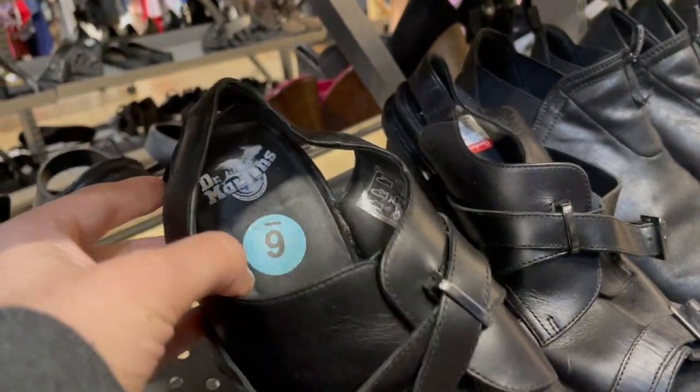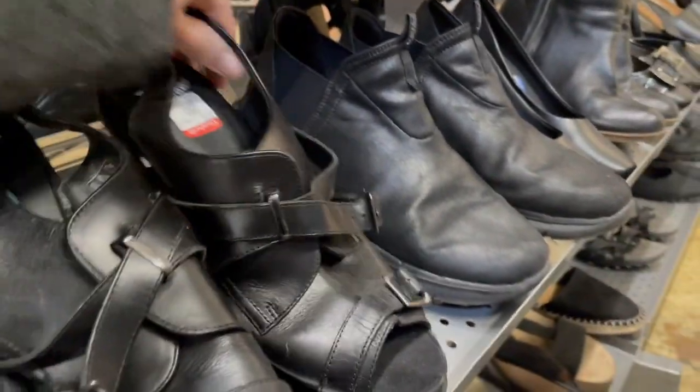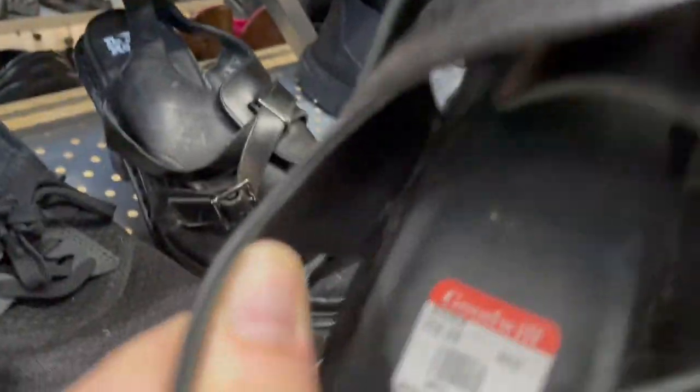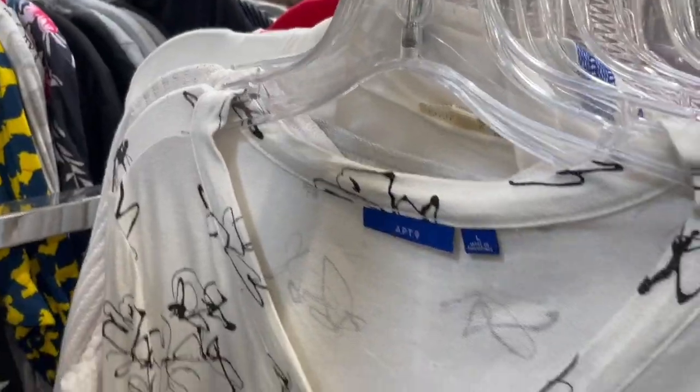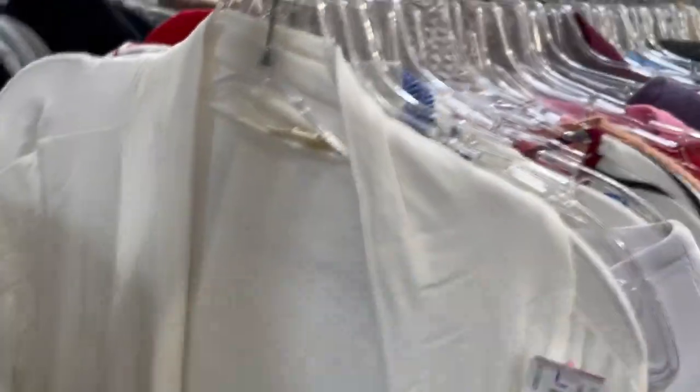Here's those Doc Martens I was talking about. So yeah, it was just an odd style. I didn't know how this style would do, and $20 is a lot to risk on something that you're not sure about. They were in great condition though, but yeah, I did look up comps. It didn't seem to be very exciting.